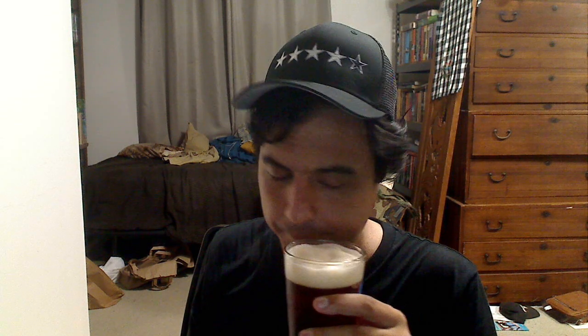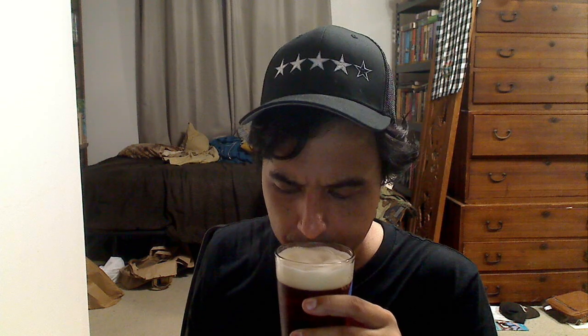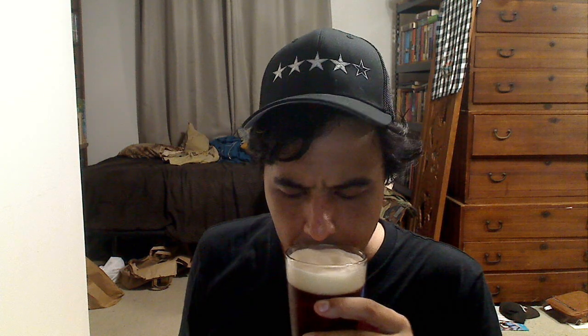Brown bread. And some slightly floral hops. But mostly kind of brown bread, maybe a slight crusting of like caramelized sugar.